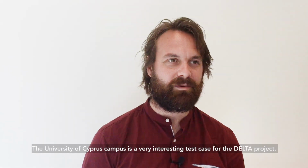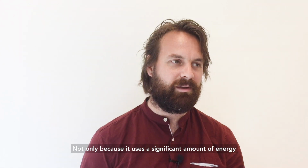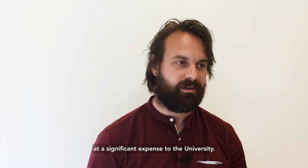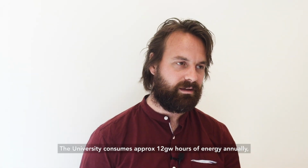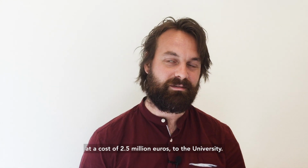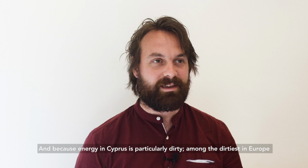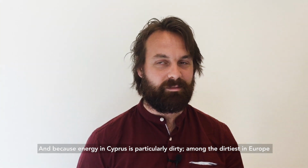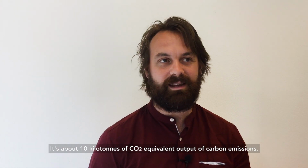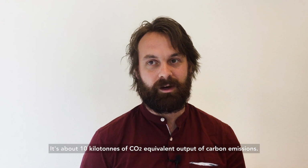The University of Cyprus campus is a very interesting test case for the Delta project. Not only because it uses a significant amount of energy at a significant expense to the university. The university consumes approximately 12 gigawatt hours of energy annually at a cost of €2.5 million to the university. And because energy in Cyprus is particularly dirty, among the dirtiest in Europe, because it relies significantly on heavy fuels, it's about 10 kilotons of CO2 equivalent output of carbon emissions.